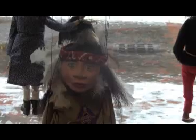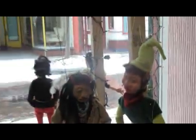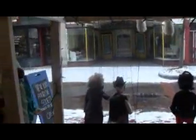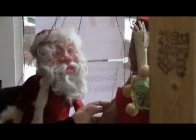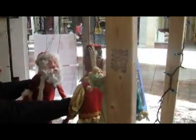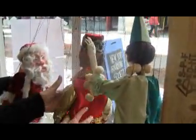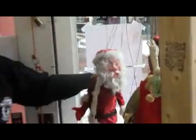We have a Native American couple with beaded costumes, regalia, an elf. Up on the top we have a unicorn. We've got a baseball player. We have Santa Claus. We have a jester. And we have a genie, who is very heavily decorated. I love the Santa Claus. He's got a nice little pair of glasses on. How neat they look. I don't even know where you get glasses that small. But there's Santa, and I'm sure he's getting along with the genie there.